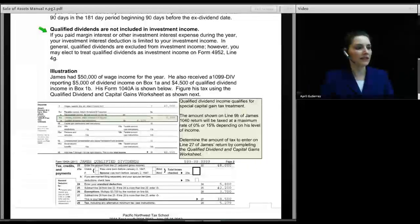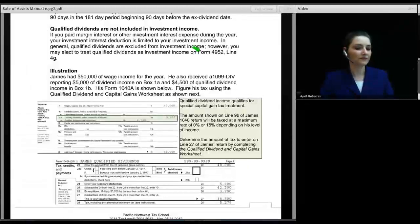We covered investment income and the deductibility of investment interest in our CPE course called Wage Investment and Other Income. So I'm not going to explain how it works today, but I just wanted to remind you that qualified dividends are not considered to be investment income for purposes of the investment interest deduction unless you make an election to have your qualified dividends taxed as ordinary income. And you do that on Form 4952.